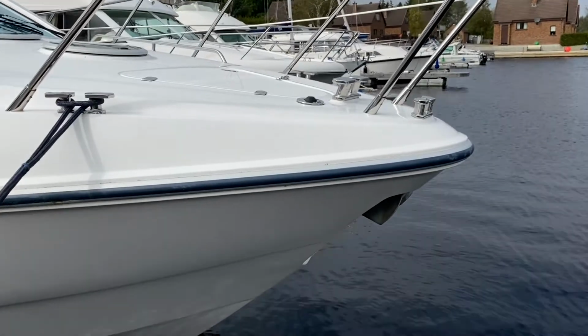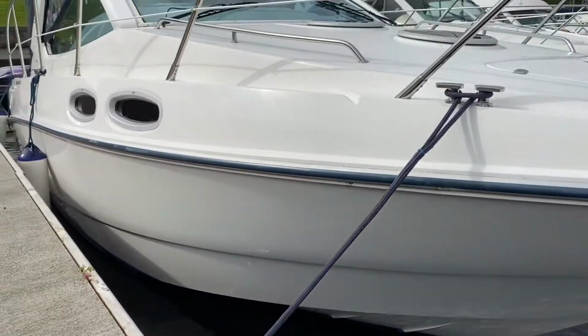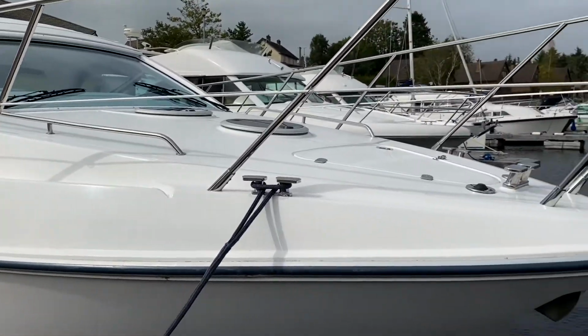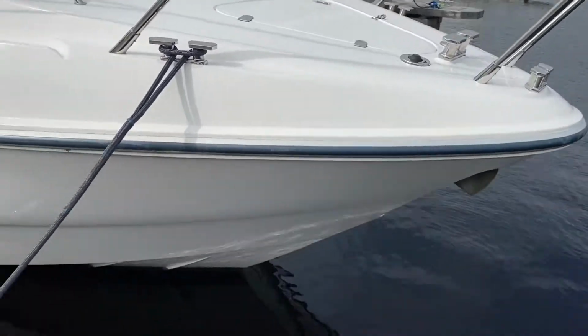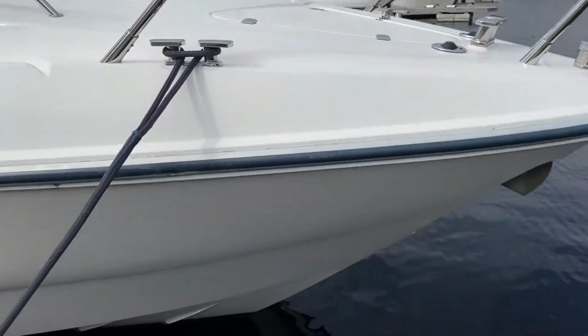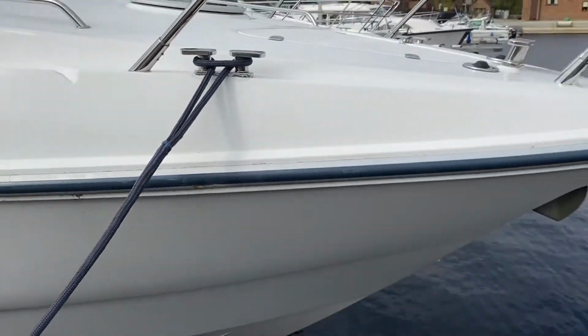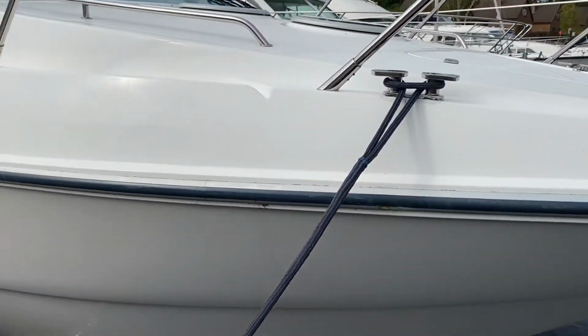This boat was obviously bought brand new by the current and only owner in February 2008. It's lived in this marina its entire life, and I think he's got the pick of the berths here, the end berth. So he obviously has had no trouble berthing it because there's no damage anywhere around the gel coat that I can see down along this starboard side anyway.